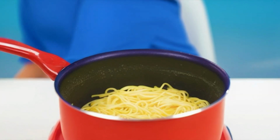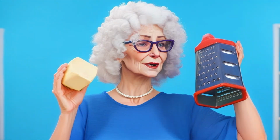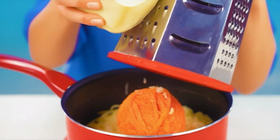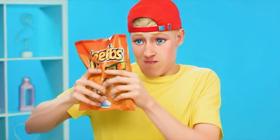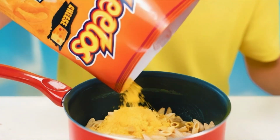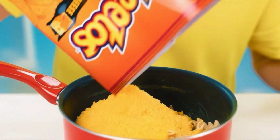Grandma puts down her kneading and proceeds to... What do you say, Betty? Serving a dish. Yes, Grandma will need a good piece of cheese for her. Paige and I just love mac and cheese with Cheetos. This is our favorite recipe. For it, I will make a small crumb of Cheetos and pour it directly into the finished pasta.